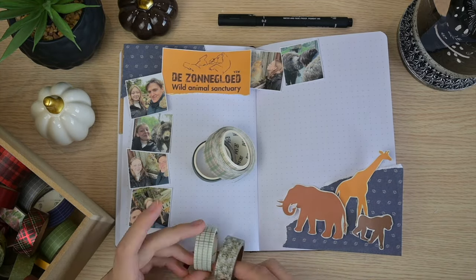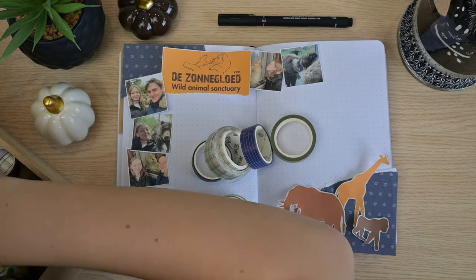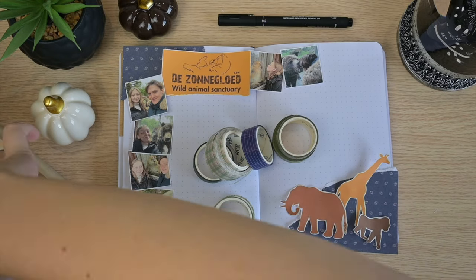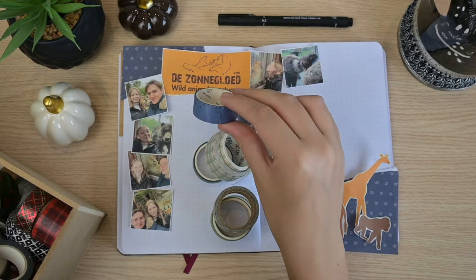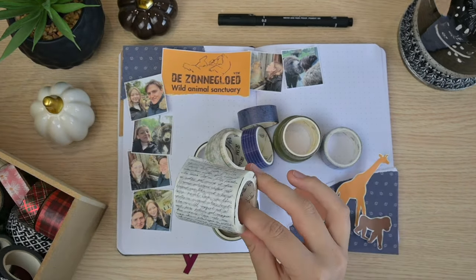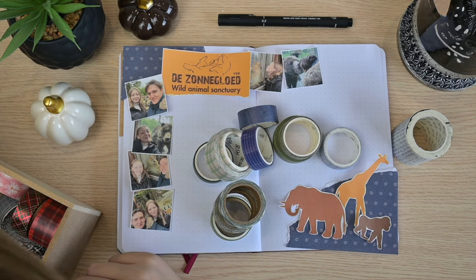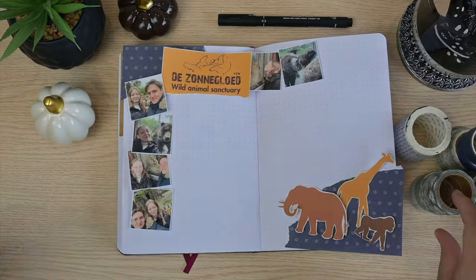It was so nice that I really wanted to incorporate all of the photos, so I decided to print them a bit smaller. I printed the logo of the ZONNEGLOED as well, that is the yellow one you see up top. And I chose to print some, I don't know how you call that, silhouettes of animals. The only problem was that my photos are in brown and green colors, and the ZONNEGLOED logo and all the animal silhouettes were in a yellow and orange theme.